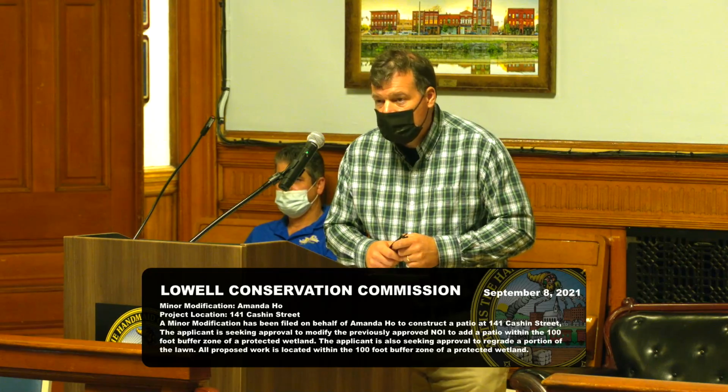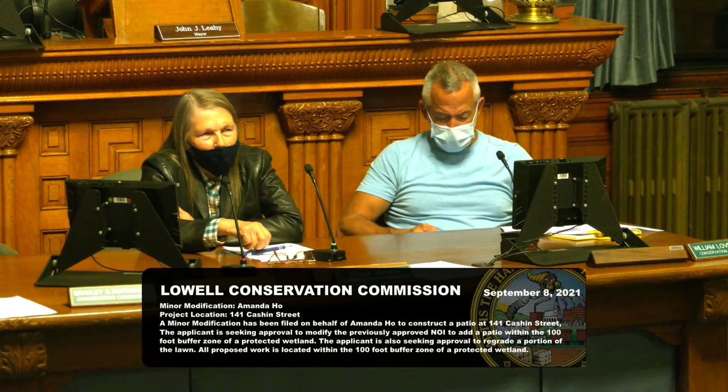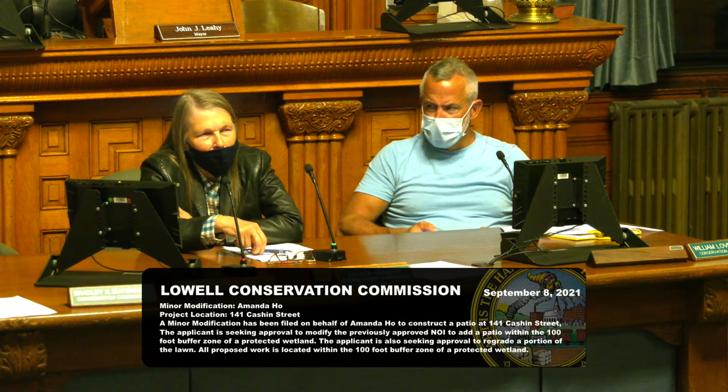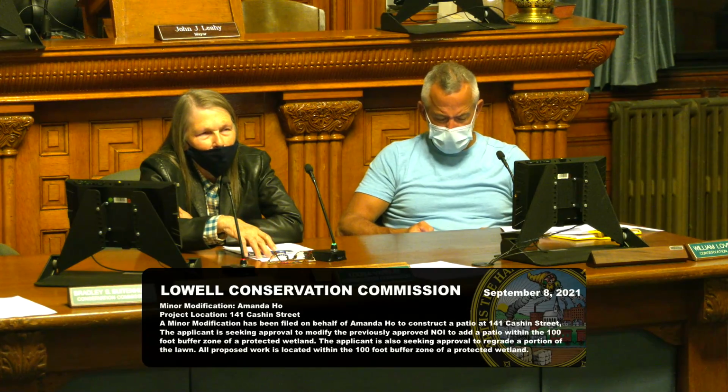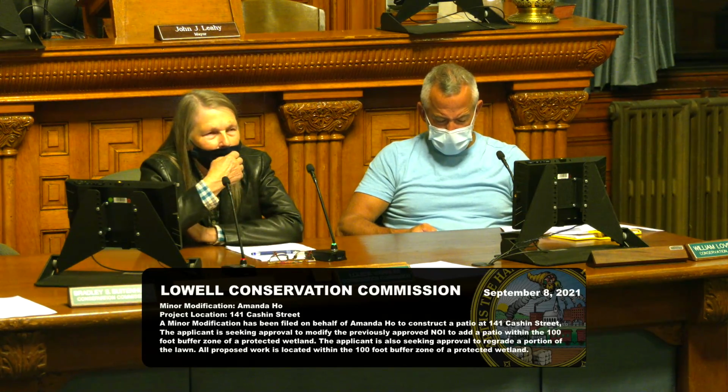That would be beyond the silt fence. Even for the removal of invasives, we would want to know what was planned. That isn't part of this request. We don't expect anything happening beyond the silt fence, according to your request tonight. That's correct.